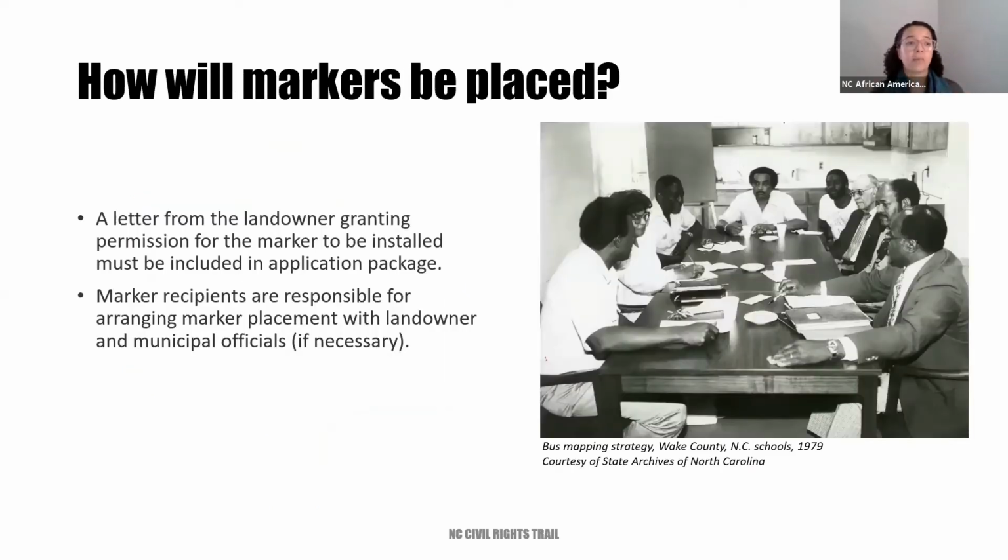So how will these markers be placed? Well, it is required from applicants to provide a letter from the landowner granting permission for the marker to be installed, and that is part of the application package. And within that letter, it's really helpful to include the specific address for the location, so not just the corner of Main and First Street, but whatever the specific address, 100 First Street, is really helpful for us.